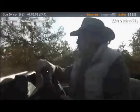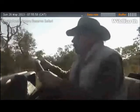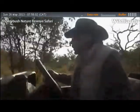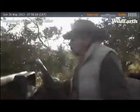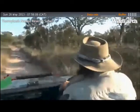I've had such distinct tracks. Go up a little bit further. There are also some fresh elephant and leopard tracks here. We'll get up to this next junction. Might get a better idea.